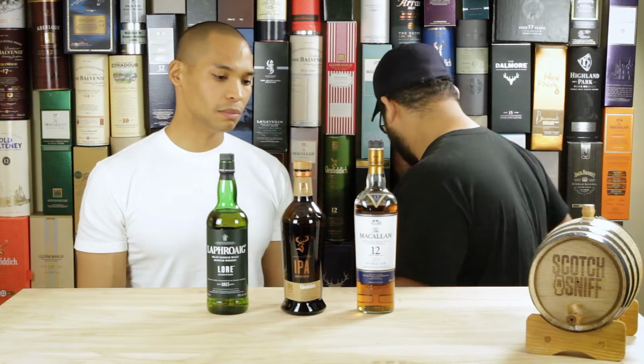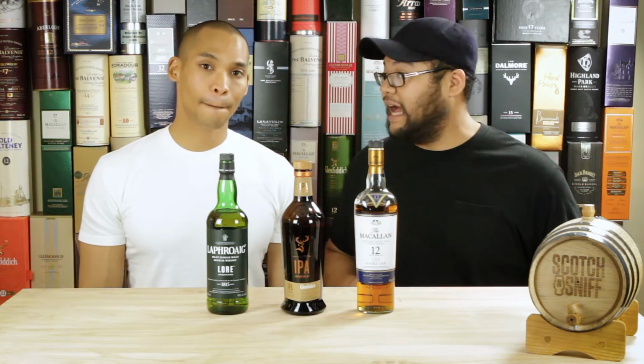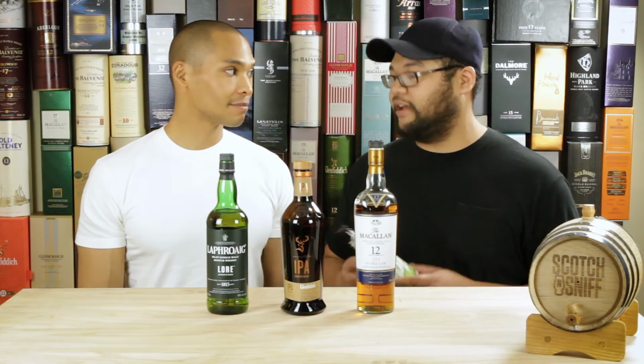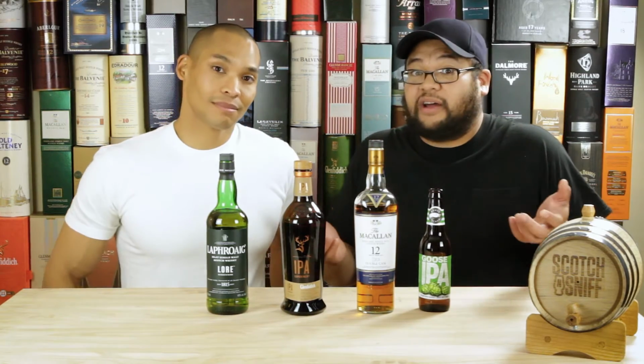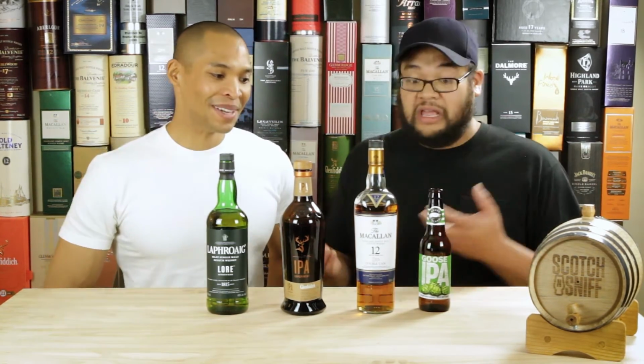I've never really drunk IPAs before. I've had half a dozen beers in my entire life. This though, I tried and it was fantastic. It's the only bottle I could find that had IPA on it in the store, and I was like, this is amazing. It tastes really good.